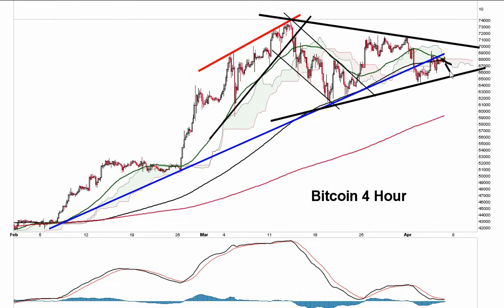You get a death cross and you don't break down, you get an upward resolution, it could quickly turn back to bullish. You get a death cross, we get a downward resolution, then it can remain that way, and you can get your breakdown and move towards the 100 period moving average towards 51 or 52,000.